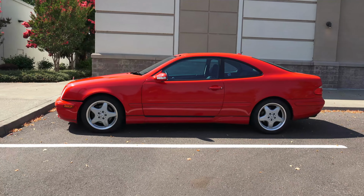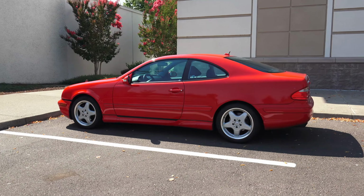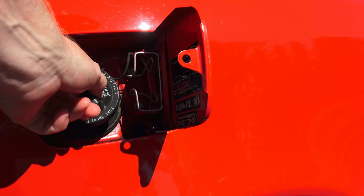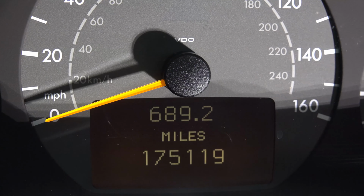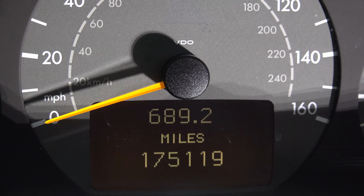In 2000, I fell in love with this car at the dealer, so we bought the car. I've taken great care of my car over the years, performing each oil change on time, using only premium gas, and always parking in a garage. So, I can't believe it has 14 issues to fix. Well, it is 20 years old and has 175,000 miles on it.